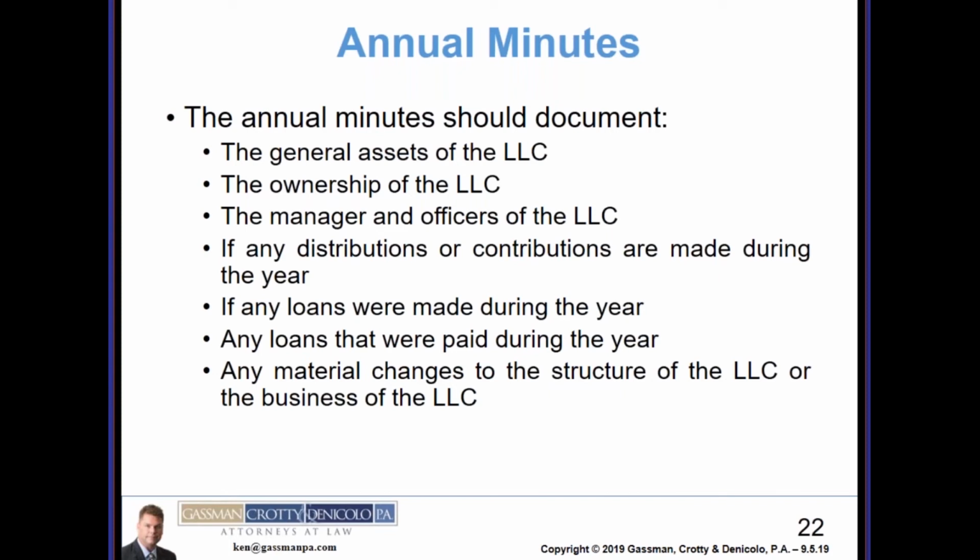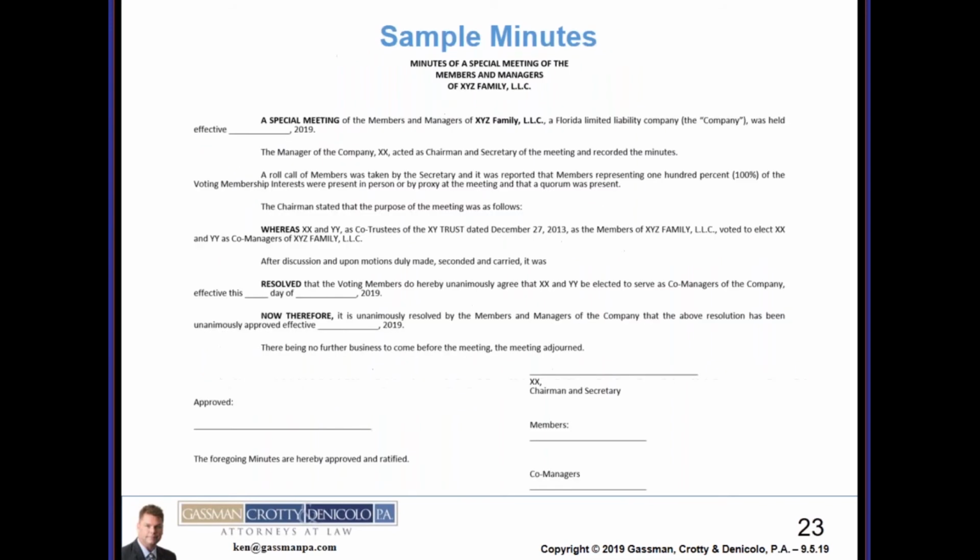Now, with LLCs, to provide better creditor protection, you do want to make sure that you're following the typical corporate formalities. One such thing would be having annual minutes prepared for your clients. And here's a list of some of the general items that we ask for. Typically, we would work with the CPA for the client to make sure that we get all the necessary information to help complete the minutes accordingly. And we just provided you with sample minutes as well.